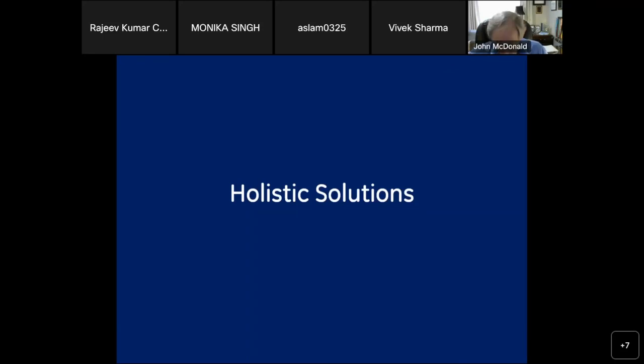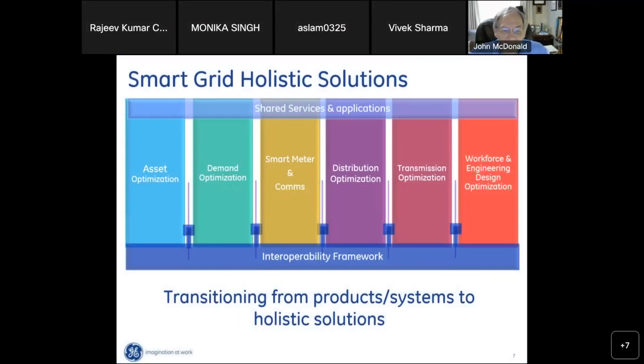Okay, so I want to show you 6 solutions, holistic solutions, and these have very strong business cases for electric utilities. The first is asset optimization. And here we're using those specialized sensors and new analytics to determine the health of the asset, both transformers and circuit breakers. Okay, so what's important here is we've moved from reactive maintenance to proactive maintenance. Instead of waiting until something failed and then reacting, we want to prevent the failure. So we're proactive today. What information can we get from the asset? What analytics do we need?